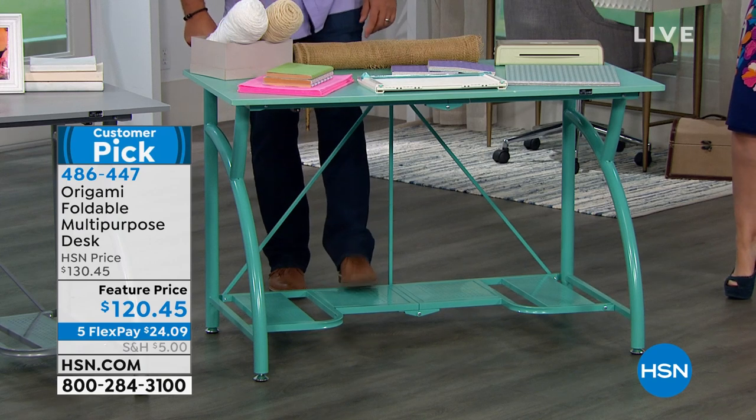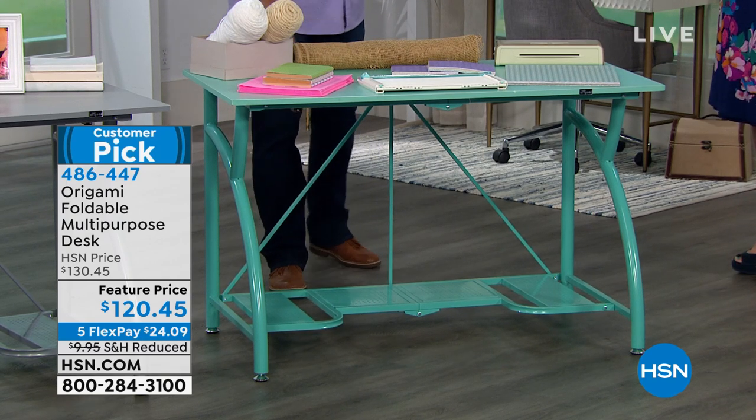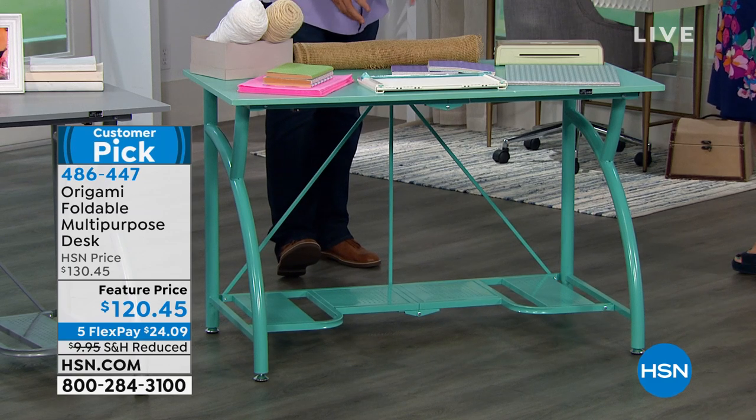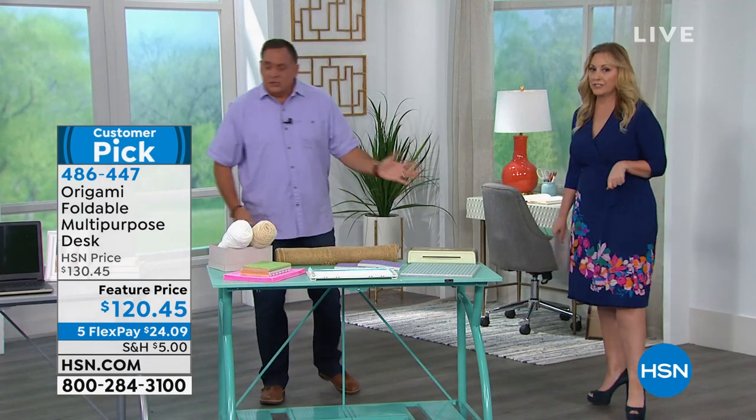Notice on the bottom here, too, that we have a footrest and place to put files, place to put, like, a tower computer, if you have one of those. And if you have your sewing machine, you can have your pedal under there and slide it out. Exactly. So if you're a sewer.